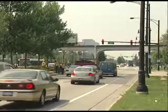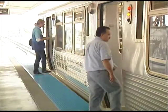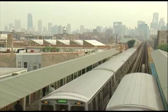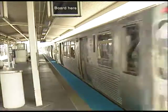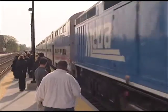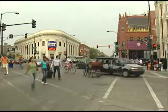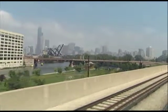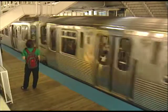Now, however, the CTA is exploring another option, service that would allow customers to start and end their trips without traveling through the Loop. The proposed service would improve connections between all of the CTA's rail lines, as well as Metra's commuter rail lines, to better accommodate the growth of businesses and residential areas outside of the Loop. The Circle Line is slowly taking form, thanks to a lot of community input and extensive research conducted by the CTA.